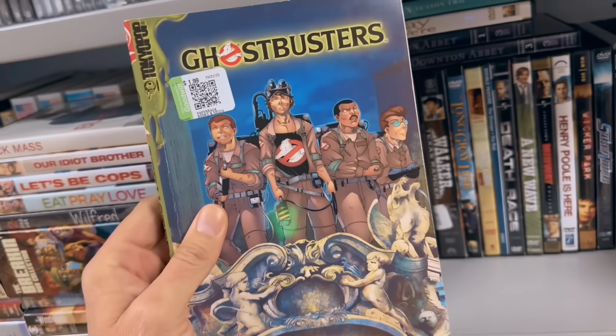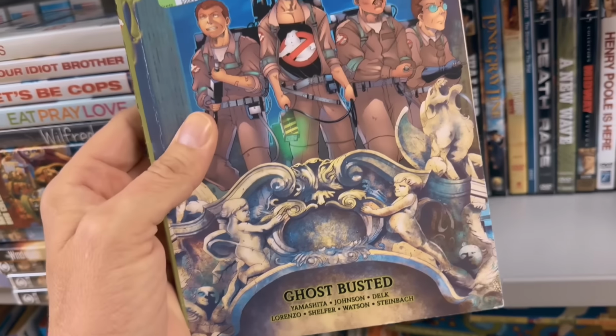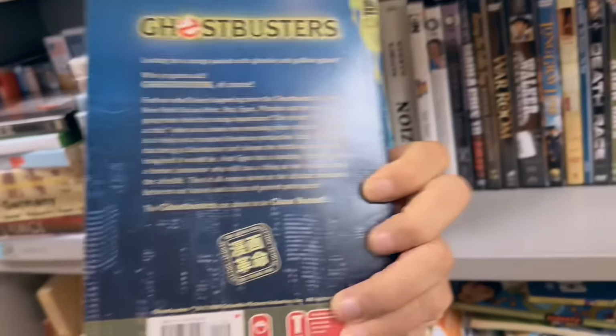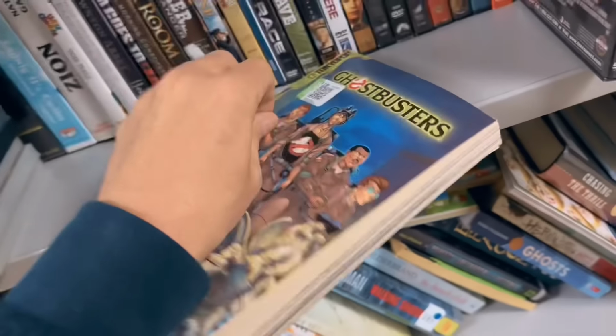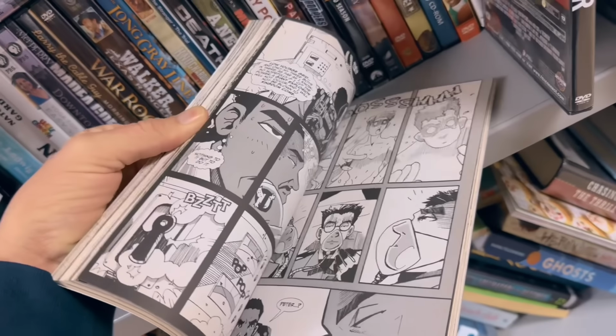Well, we've got a Ghostbusters book called Ghost Busted. It's from 2008. Let's take a look inside here. Oh, it's like a comic book.